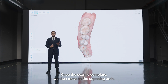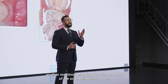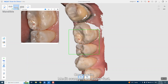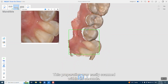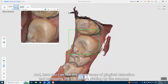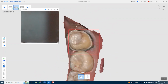Once the scan is complete, we then move to the opposing arch. Now we are scanning the preparation. Another real-time recording you can see here of the scan being carried out. Once again, Medit scanners are super fast. This preparation was easily scanned within 25 seconds. And here, you can see the importance of gingival retraction and managing the site before picking up the scanner. The better the soft tissues are retracted, the better and faster your scan will be.